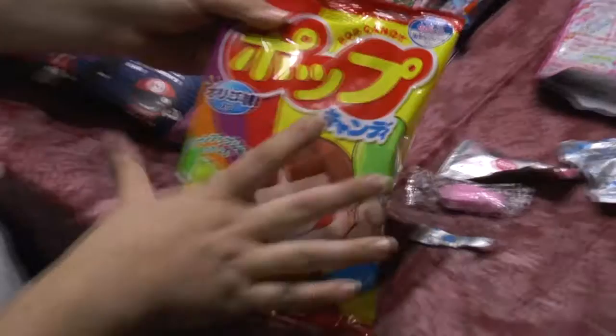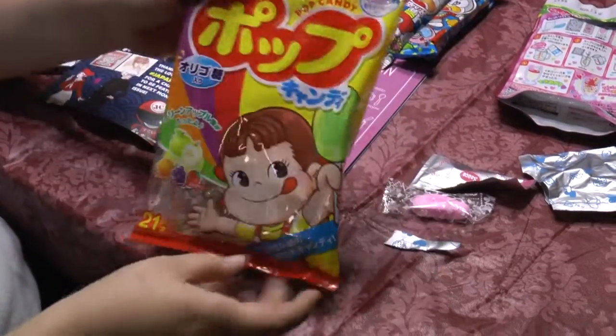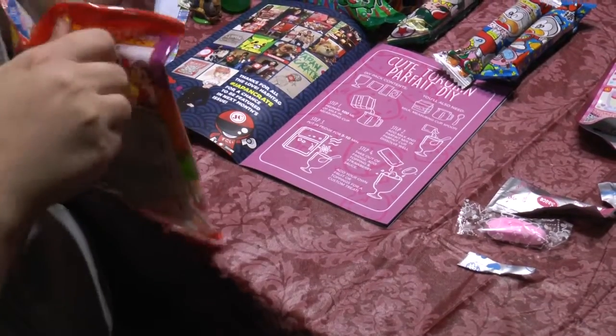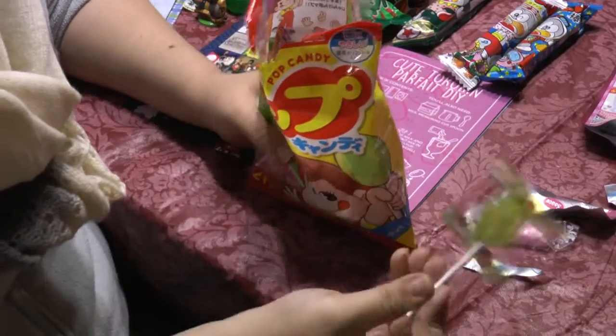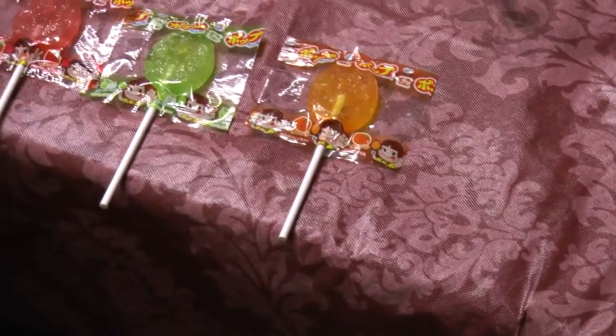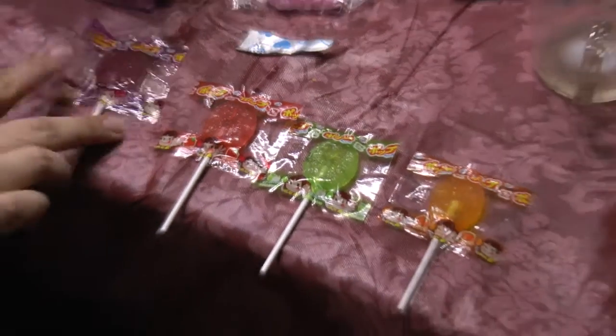All right, so these are the lollipops that are an apple, orange, grape, and strawberry flavor. What kind do you want to try? No, don't worry about it. I just want to show them what it looks like. I'm not going to try one of these. I know what lollipops taste like, unless there's something they put in it that's magical. So those are what each flavor.